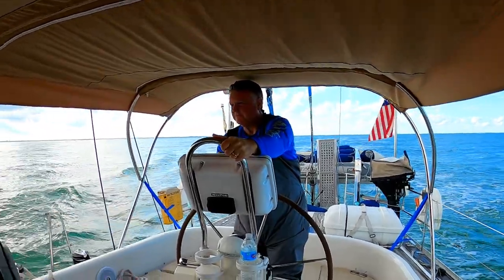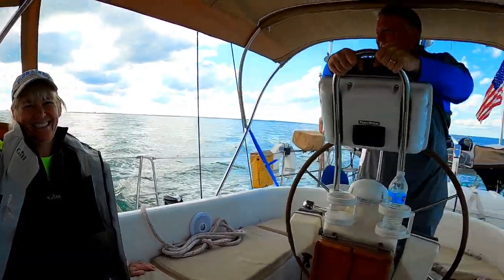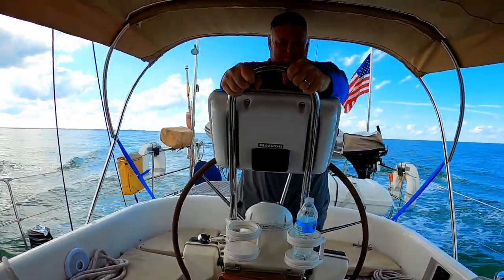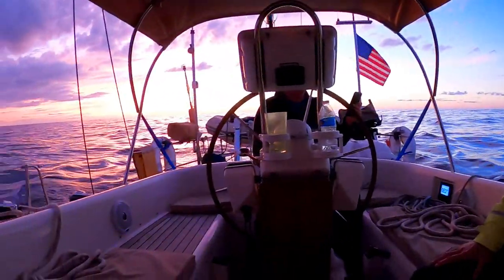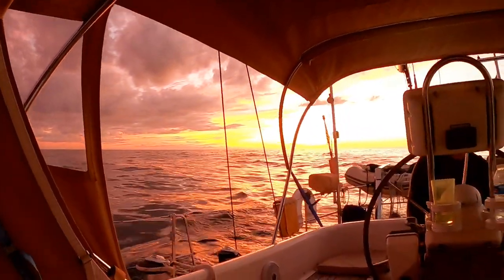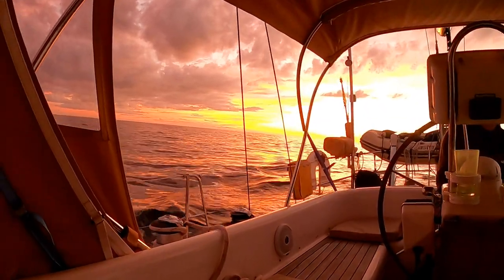Mr. Scott, how are the engines? They're rolling. What do you think, Marty? Loving it. Great time so far. Easy first day. We'll see how it goes this evening. Yeah, we've been motoring. Beautiful sunset, though. It's a little rolly out here, but it's been heavy weather the last couple of days.